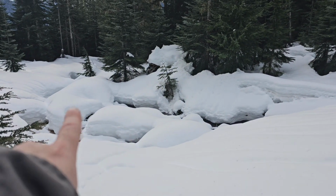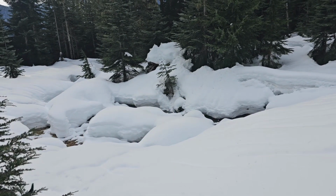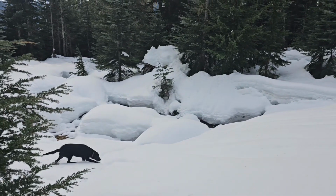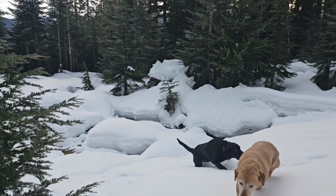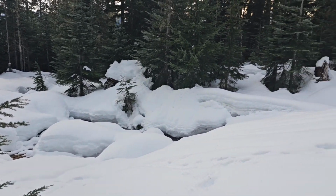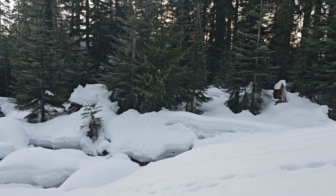Things like this. When this fills up with snow, it looks like it'd be nice and safe to travel across, but there's a creek right there, and you could potentially go feet deep into something you don't want to be in. Every chance I get up here, I'm trying to learn something new. It's not just coming up here and seeing who can put the most fur in the fur shed.